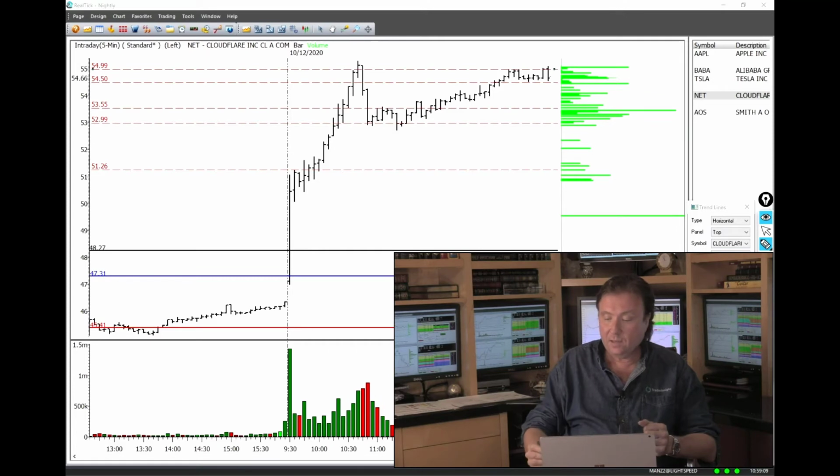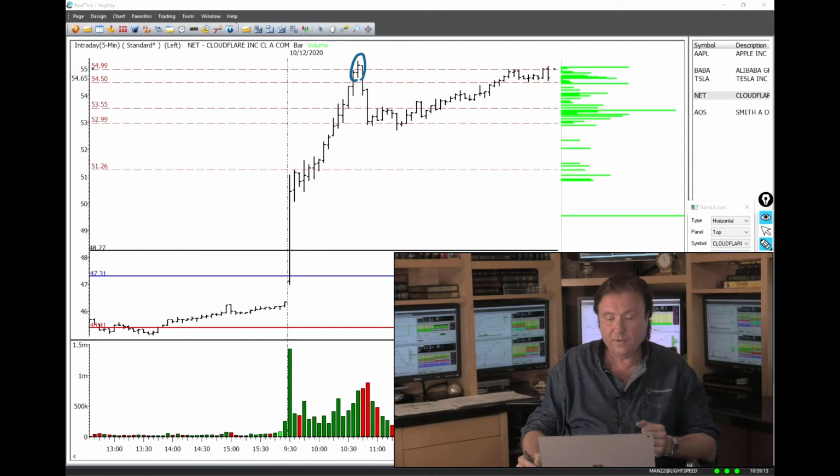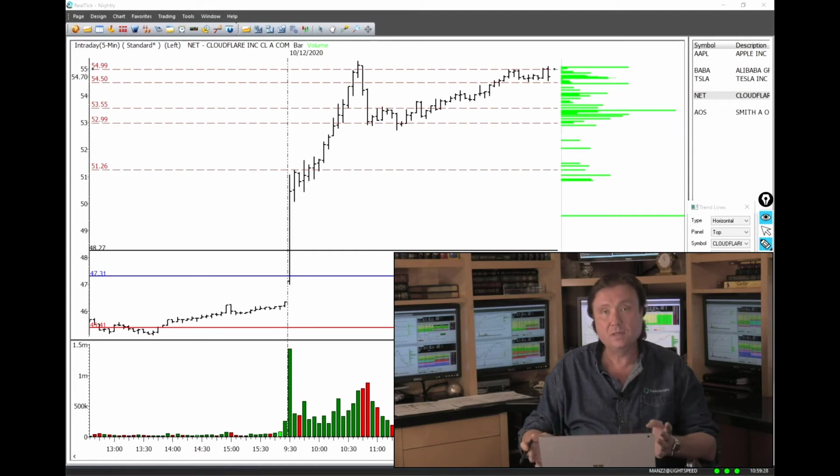Joe Dan again asked in the room if this here was in the spirit of an infield fly, and I said it was, and that was definitely a tradable thing. So if you got in anywhere from say 54.40, 54.50, all the way up to 54.65, those were valid places to enter, and then your only question is where would you put the target.